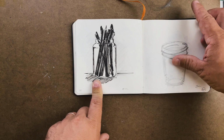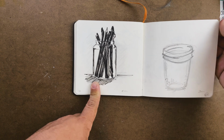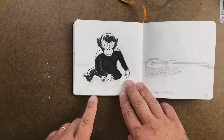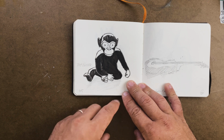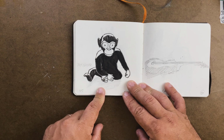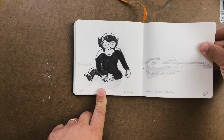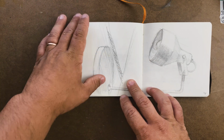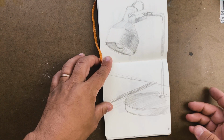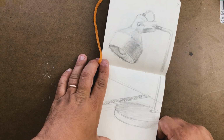This was just another cup. This is a 2-minute sketch, just trying to fill some space and get some practice in. This is an animal that I had on the desk, a little plastic figurine. This is a ukulele that I have sitting in my office that I have no idea how to play, but I still have. And this one is the lamp that I have sitting in the corner of my studio.